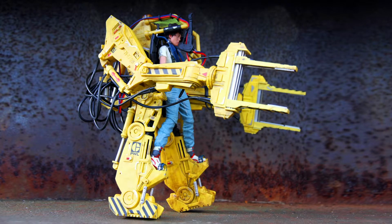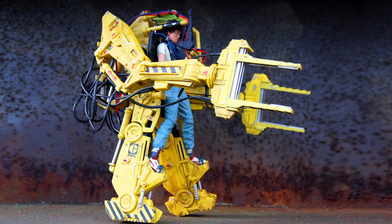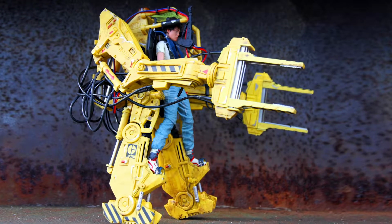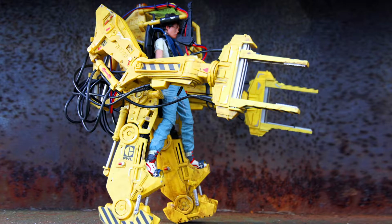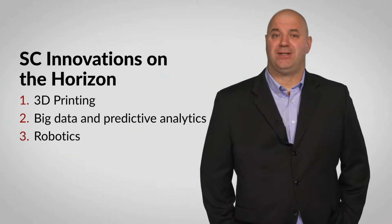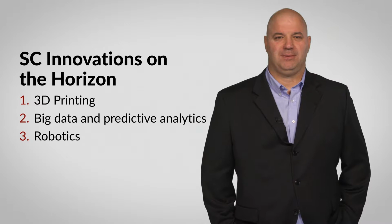But exoskeletons are now being developed to combine the physical advantages of a robot with the judgment advantages of a human. These exoskeletons may enable the same types of efficiency gains that we have historically seen with basic robots, but also enable operations managers to perform a much wider range of tasks. Now, I don't know if the technology is there yet to get us to anything like we saw in Avatar, The Matrix, or Aliens, but you can certainly see the potential.